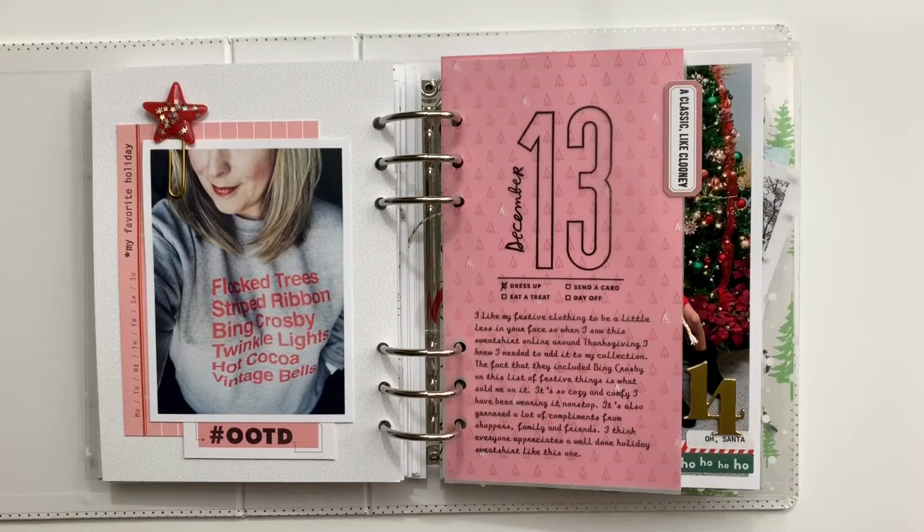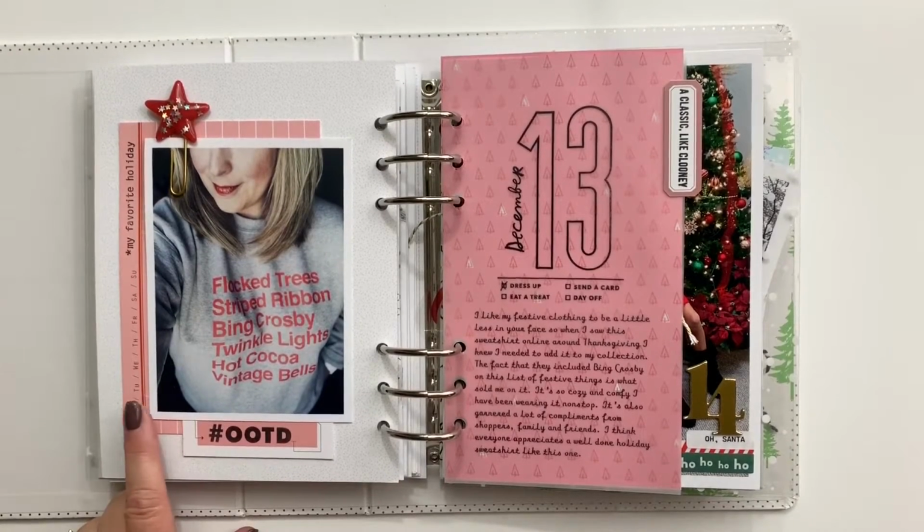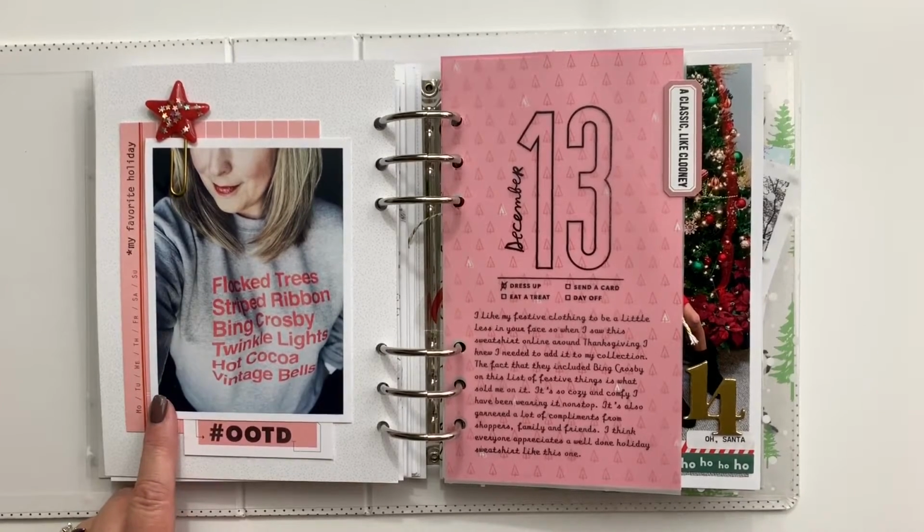Day 13 was a simple story about this new holiday sweatshirt that I purchased this year. I really liked it. It was very festive. It was super cozy. I wore it way more days than I probably should have in the month, but I absolutely loved it, so I wanted to document it.